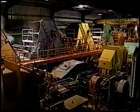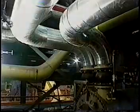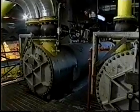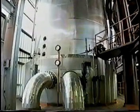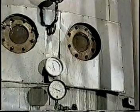A series of rollers crush the cane. A huge volume of cane juice is extracted, screened, and poured into liming tanks. Lime is added to ensure the proper acidity and to aid settling. The juice is heated and the remaining solids are removed. The clarified juice is boiled in the vacuum tanks until the water evaporates. A dark, thick syrup remains.